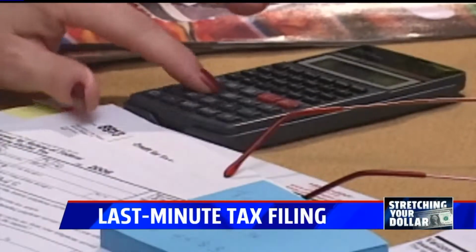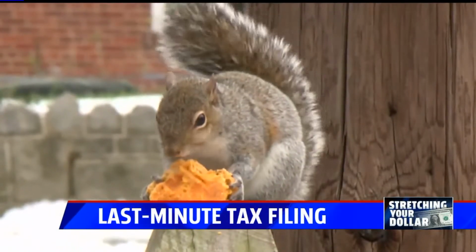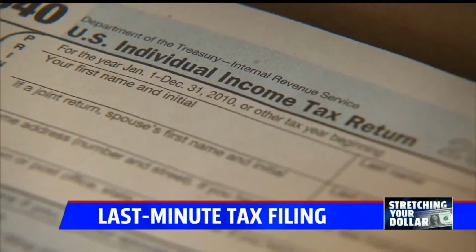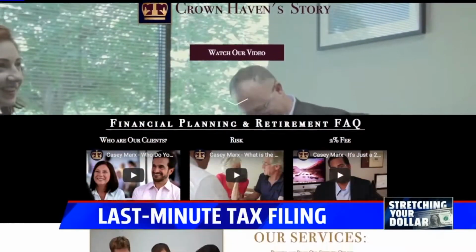If you haven't done so, be like a squirrel and gather what you need, which is often more than just your W-2s. If you have any other sources of income, you want to gather your 1099s for those. You also want to make sure that you have your 1095 forms to prove that you had health insurance coverage. That's very important. And that's something new to most Americans, says Casey Marx with Crown Haven Wealth Advisors.